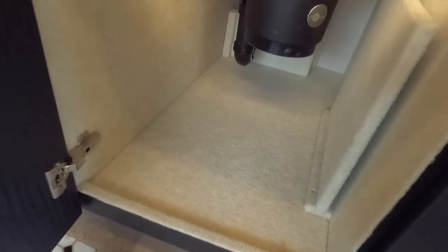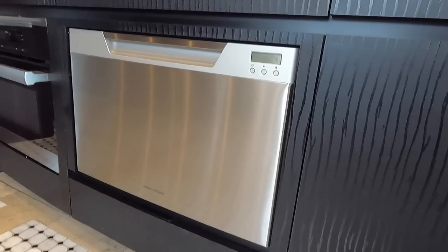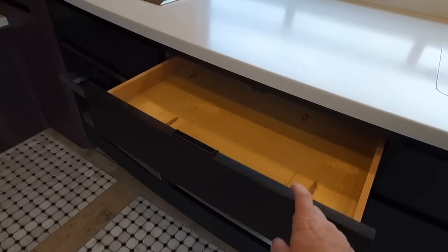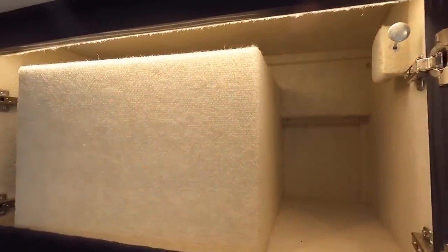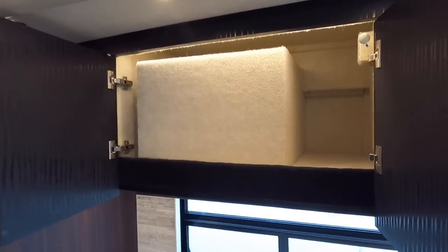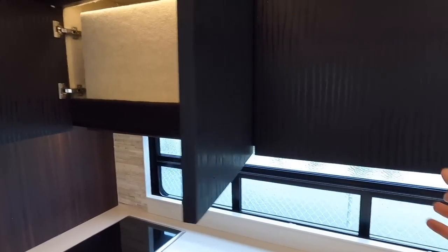Storage, this does have a full garbage disposal like you have in your house. A Fisher Paykel dishwasher. Big deep drawers. A Wolf induction cooktop. Now, I'm not sure what is in this space up here. This has got to be kind of a fan. I don't know what is going on here, but this might be some sort of a fan system. I'm not sure. I've never seen that.